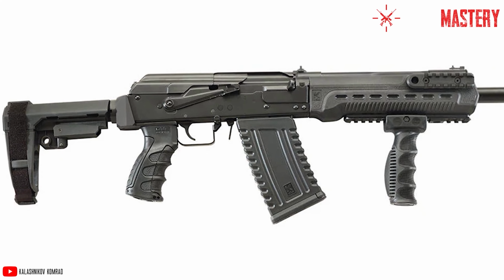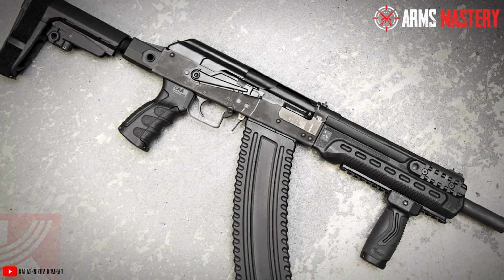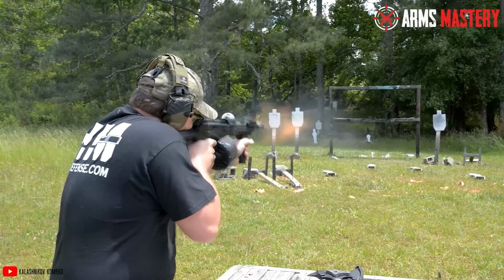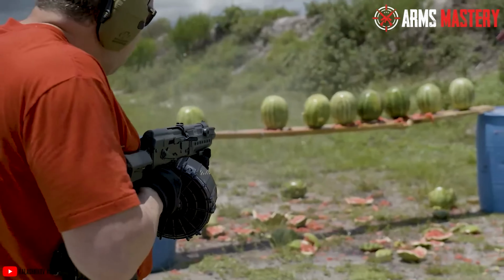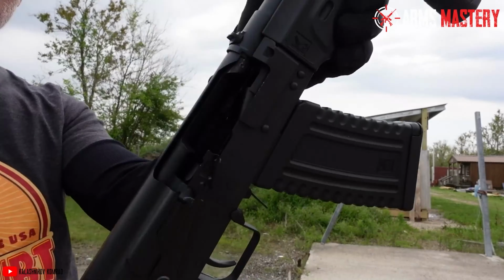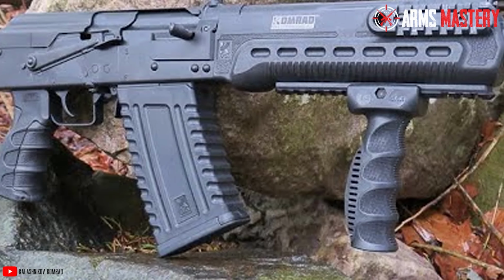The Comrade's short barrel and compact design don't compromise its firepower. It comes equipped with a detachable 5-round magazine, and it's compatible with larger Saiga magazines and drums, allowing you to tailor your loadout to the situation. The shotgun also features a side-folding adjustable stock, giving you flexibility in handling and storage.